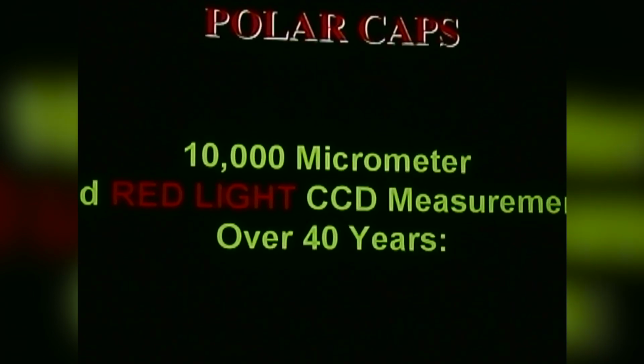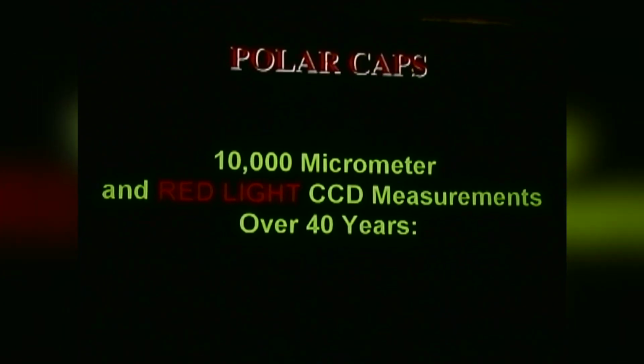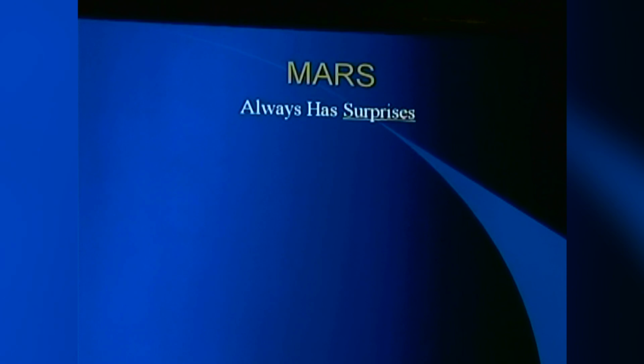And now, thank goodness, we did a statistical analysis, and we can use red light CCD images instead, which is a lot easier, instead of standing on a ladder doing these things. But that's over about a 40-year period, and we found that Mars always has surprises.